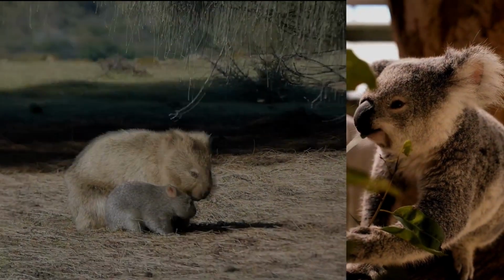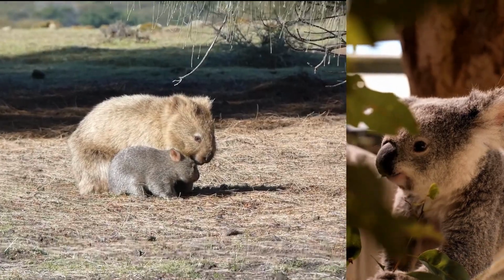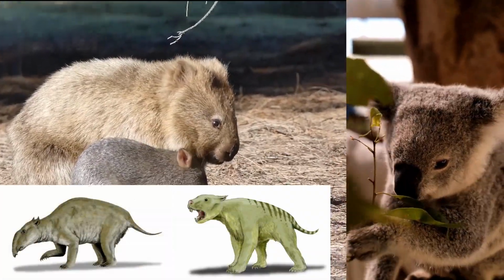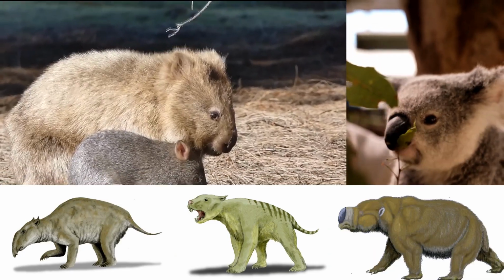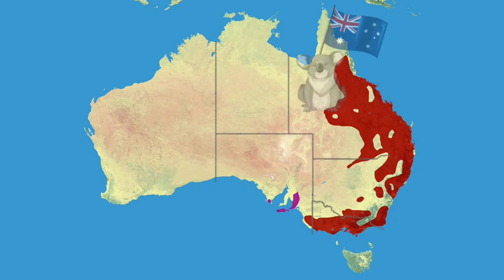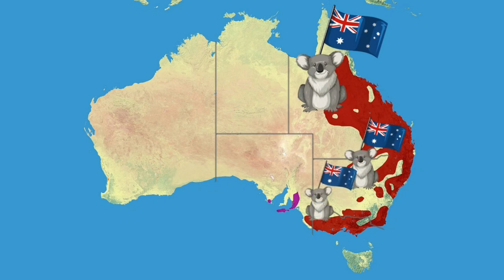The koala is classified with wombats within the Vombatiformes suborder, and several extinct families, including marsupial tapirs, marsupial lions, and giant wombats. The koala's geographic range extends throughout eastern and southeastern Australia, encompassing northeastern, central and southeastern Queensland, eastern New South Wales, Victoria, and southeastern South Australia.